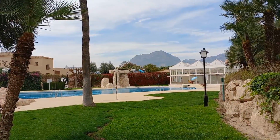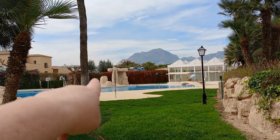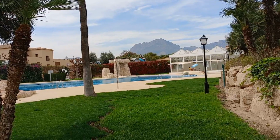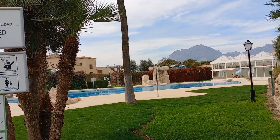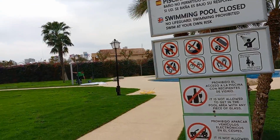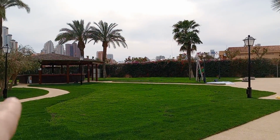Swimming pool from ground level, and you'll see you've got a beautiful view in the background. Really lovely swimming pool. It's not open at the moment. I'm expecting it's probably open around about, well, maybe the 1st of April. But there's a nice garden area. There's a bar area there.